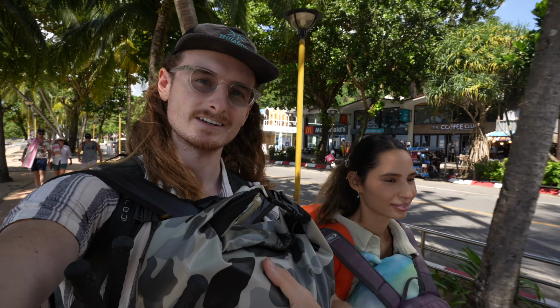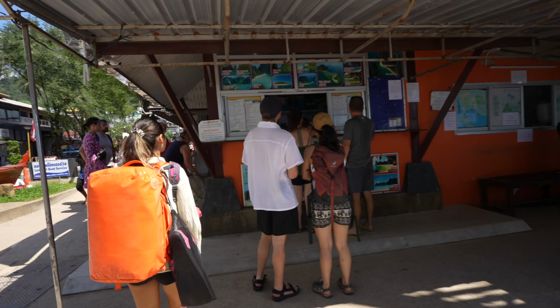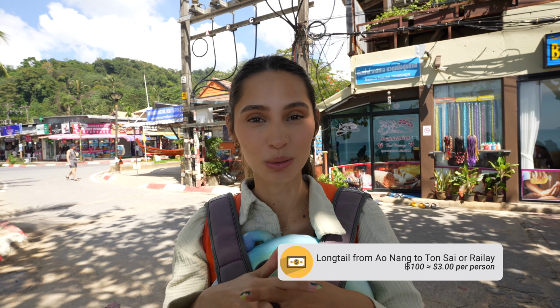We are leaving Ao Nang today and going over to Railay, which we are super excited about. Okay, so the one and only thing you guys will have to pay for during this whole trip in Krabi, since we're doing everything free, is the boat to Tonsai. It costs 100 baht each, so just $3 per person.